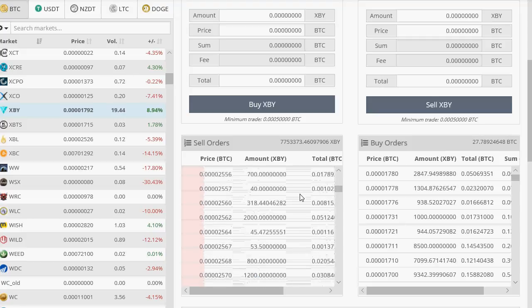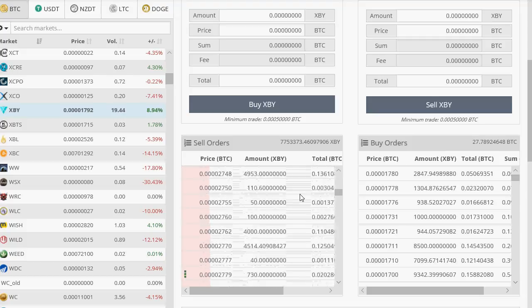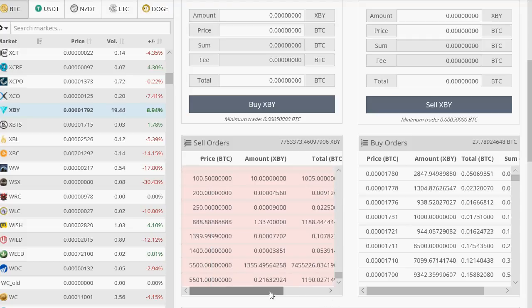So as I scroll on, I see price action at 26. I'm not selling for a while unless I get a buy soon. But there's the green bars here at 27.79. Let's scroll down to the very bottom. The largest sell order somebody has, someone wants to sell 0.2 XBY at 555.01. Now someone wants to sell 1,335 XBY at the price of 5,500. That would net them over 7 million Bitcoin. Congratulations and good luck if that occurs.